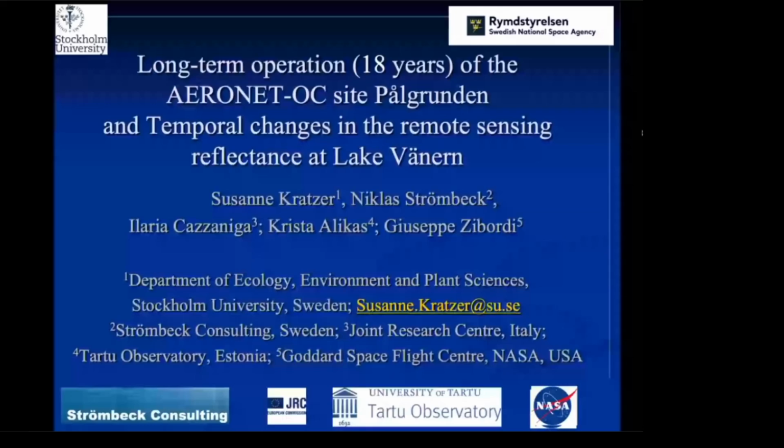Basically we have now run the AERONET station in Lake Vänern for 18 years. Before we had it deployed in Gotland, so there's also a station Gotland, but that was initially based on the same instrument, and then we moved it first to SMHI, the Swedish Meteorological and Hydrological Institute, for 2 years. And there's also a station called SMHI, but neither Gotland nor SMHI are operational anymore, because ESA wanted us to have a station in Lake Vänern because it's the largest lake in the European Union. And at that time there were many lake projects, and they wanted that station.